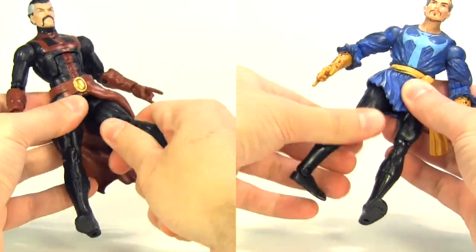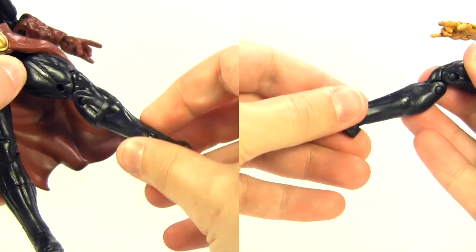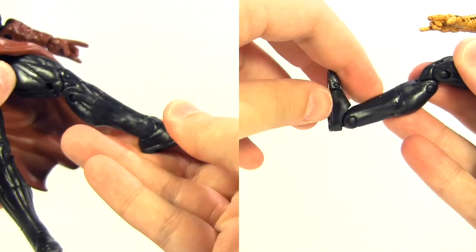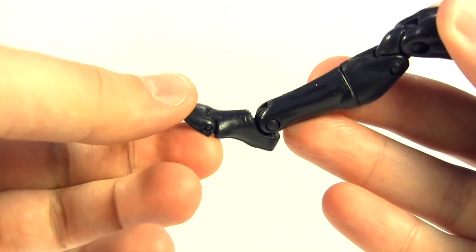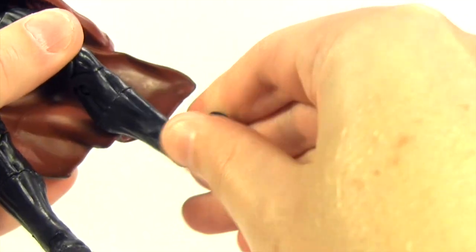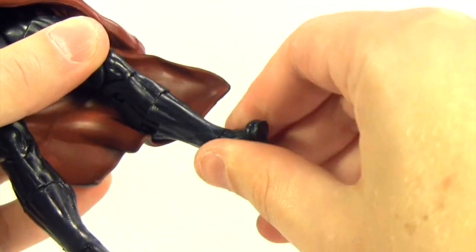Both have upper leg rotation, double jointed knees, then both have lower leg rotation and ankle hinges moving the feet backwards and forwards. Toy Biz's has toe articulation, but I'd sacrifice that for an ankle pivot as it has none, whereas Hasbro's has that great ankle rocker pivot that I love.